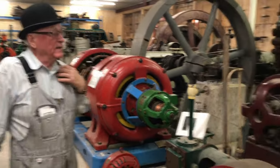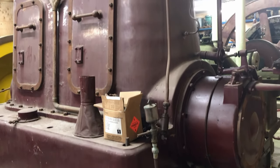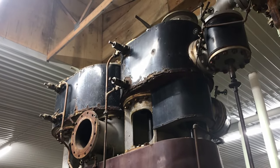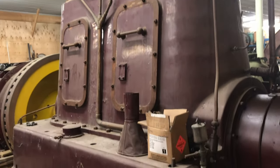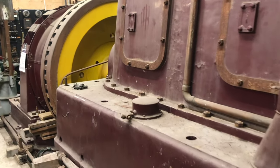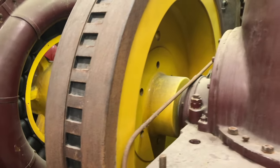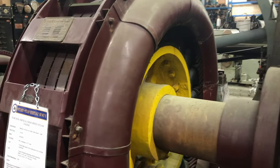This big engine here was built in 1925. And you notice it's a compound vertical steam engine, only this time we're driving a 60 cycle generator. So this is 20 years after that. From 1905, that was how you distributed power in a factory in 1905. This is how you distributed power in 1925.